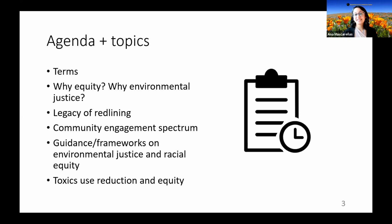So for topics today, I wanted to share some thoughts around the many terms that are interrelated with environmental justice, and walk through some of them, what my perspectives are, and where I would recommend you seek more resources and learning about those. Why equity, why environmental justice, learning more about the legacy of redlining, which many of you may know about, and there have been excellent resources that have popped up over the past year that shed more light on what that means for equity and EJ work.